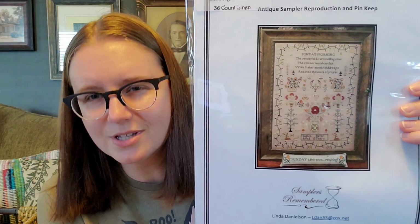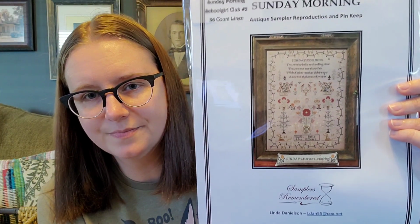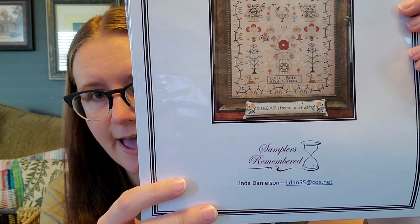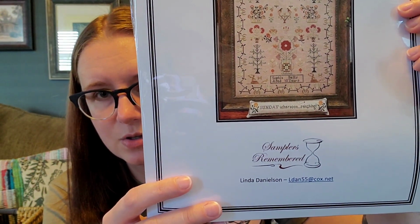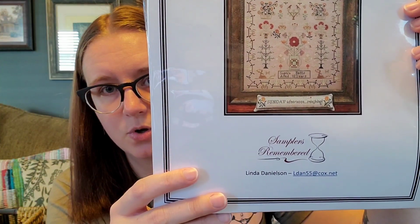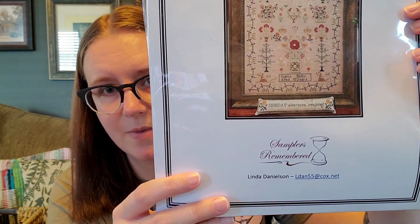So this is Sunday Morning by Samplers Remembered. It's a religious sampler. I'm gonna have to work on it, but on the upside, I can just chop off the top verse, and put the border, which is already wonky, but that's the way that this little girl did it, bring it across the top somehow.